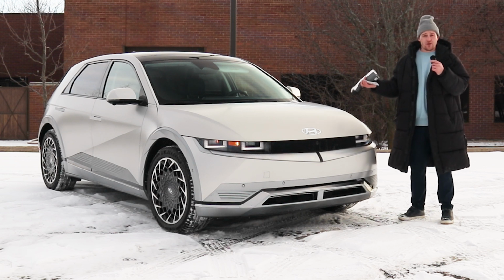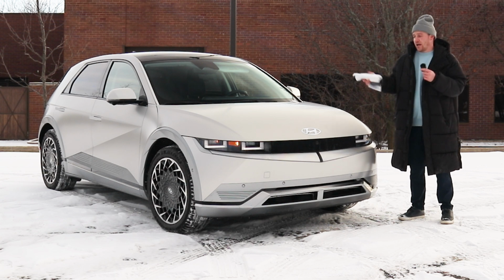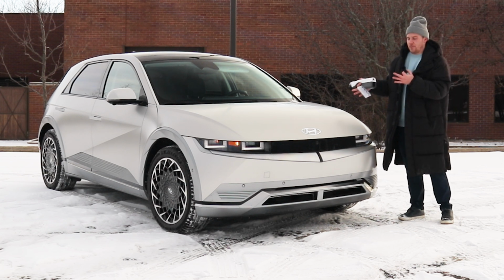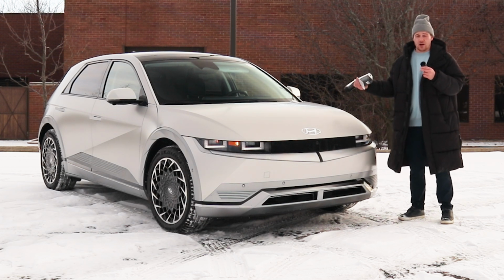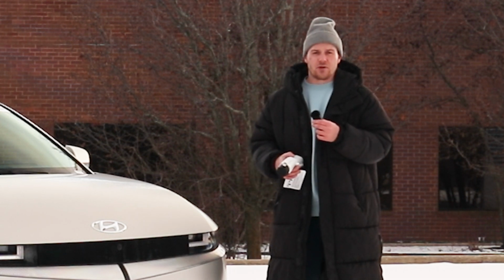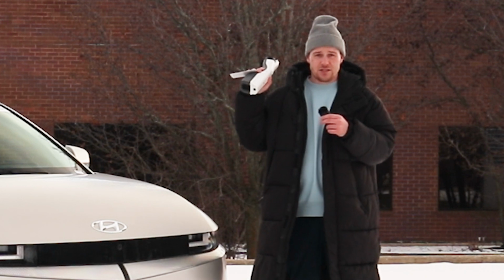Say if you're going out camping, you can use this to charge up all your gear, your inflatable mattresses, whatever you got, and then you're always going to be good to go, just basically using the car as a big battery pack. It is truly unbelievable. It can even charge another electric car if you'd really want to. Just another one of the many, many things you can do with an electric vehicle that you can't do with a gas-powered car. So the vehicle to load adapter, definitely a cool thing that everyone needs to know about.